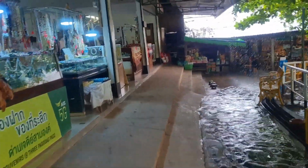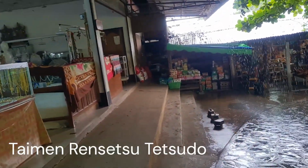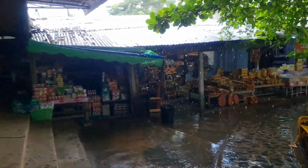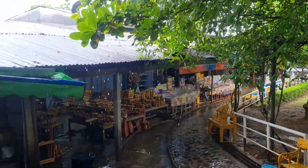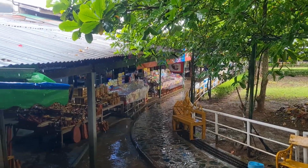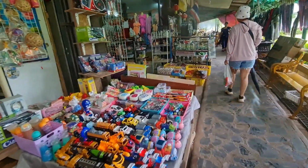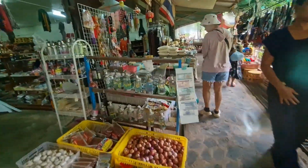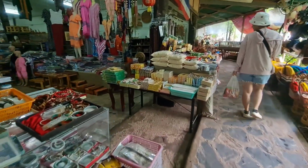During World War II, Japan built the infamous Death Railway. Taimen Rentsu Tetsuda, I think that's how you pronounce it. That's the name of the railway that they built through the pass. And there is a memorial to commemorate the thousands of British, Australian, Dutch, American prisoners of war, and Asians as well. People forget that. The Asians that were forced labourers who died during the construction of the railway, which is one of the reasons why it is called the Death Railway.